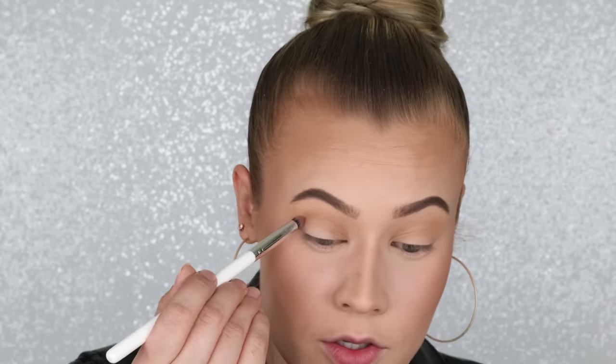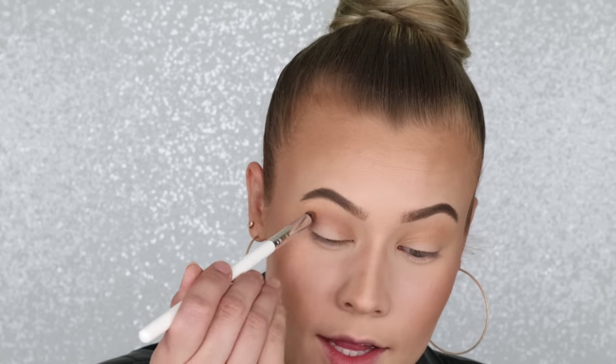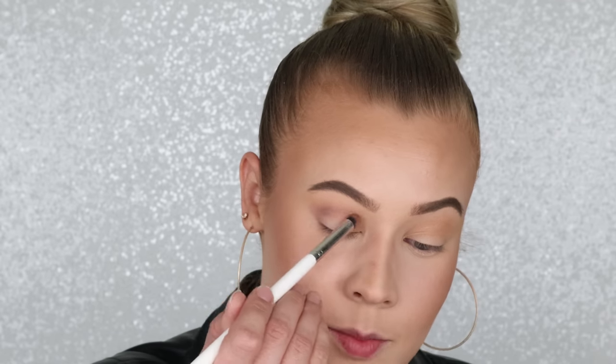So far, this is practically blending itself out. I'm really impressed. It's not overly ridiculously pigmented, but that's to be expected since this isn't too different from my skin tone. And then I'm gonna pick up this dark cool toned matte shade, and I'm gonna stick this in the crease as well as the outer corner, because since I'm gonna be adding color, I like to have a neutral base before I go in with crazy colors, just to make it a little more gradient and blended. I feel like this shade has the slightest bit of a purple undertone to it. It's really pretty.